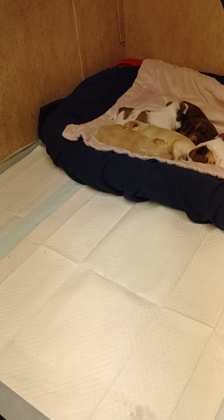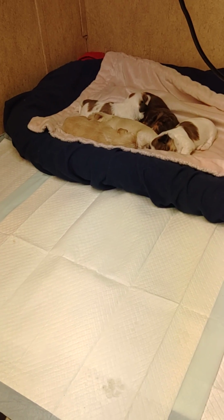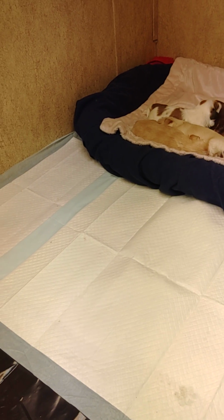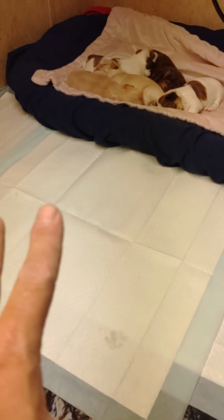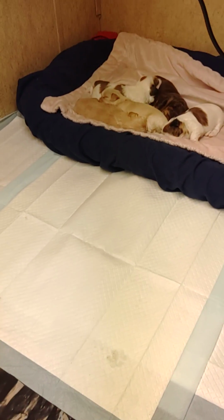They'll start crawling out of that bed to pee and poop. They're not going to do it all the time, but they'll start doing it and then do it more and more as they get more mobile. And since they're barely mobile now, they're going to do that as soon as they get out of the bed. So we've got the pads there. That starts them learning pottying on the pads.